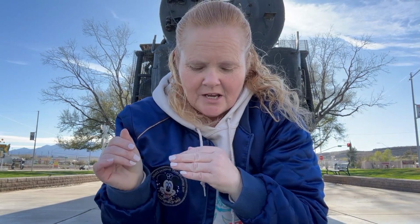Should you drive right on through Kingman, Arizona on your way to bigger and better things, or should you stop and check it out? We are right on historic Route 66 today, and of course we're going to do all the touristy things, but I'm also going to show you something that tourists don't even know that you can do here, and I don't think a lot of locals know that you can do it. So stay tuned for that at the end of the video.